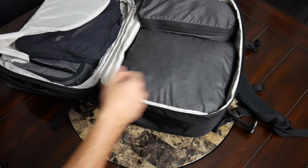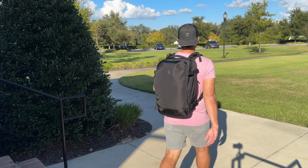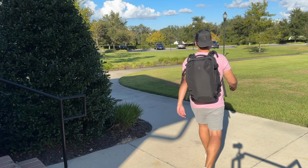And if you're looking for a minimal travel bag that expands and is gonna prioritize comfort, then this is gonna be an excellent option to take a look at. And so that's it. Those are some of my favorite expandable backpacks in 2025.